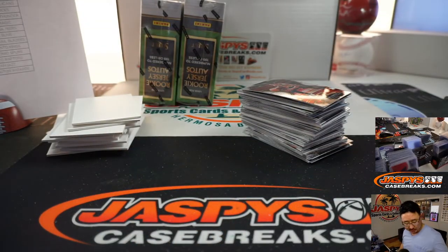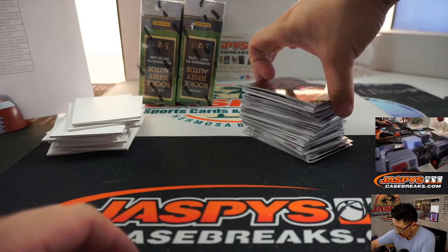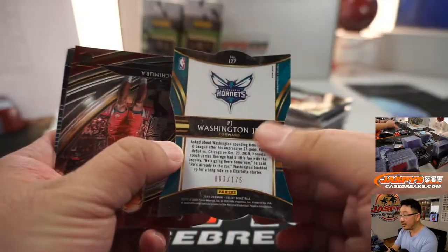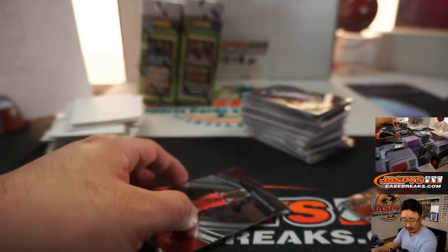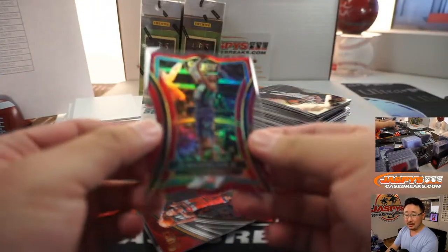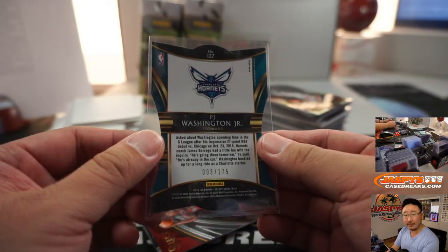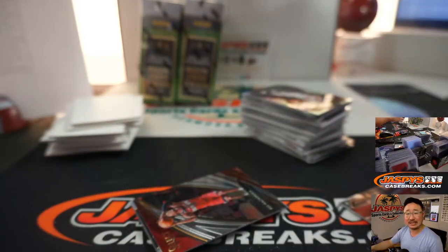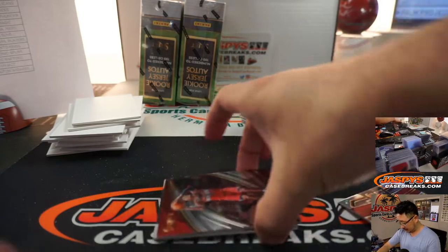Good luck, everyone. We're almost done here. Let's see what other stuff we got. PJ Washington to 175. It's a final in Charlotte. Hornets beat the Rockets 108 to 99. PJ Washington right here. Who is Charlotte? Jeffrey. PJ Washington, 22 points, 5 rebounds, and 3 assists on the night.